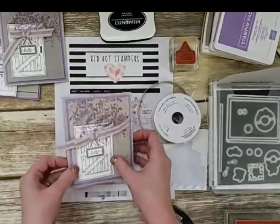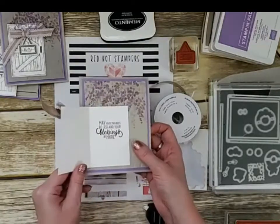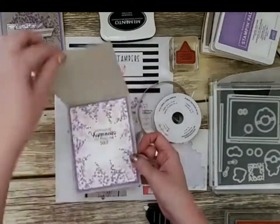So there is my finished card. Isn't it cute and personalized? And I just love the opening door.